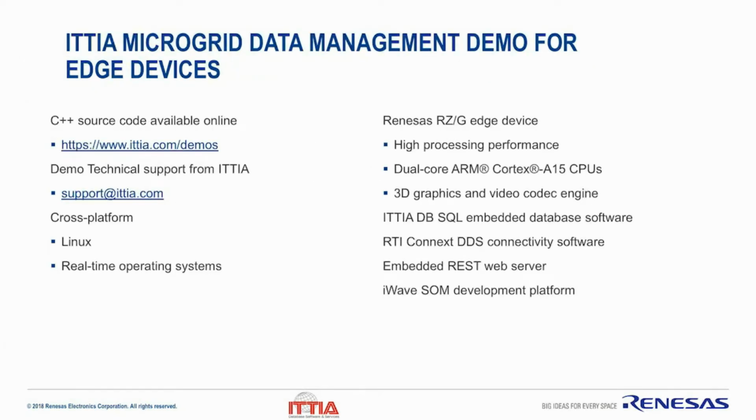We built a smart home microgrid solution that oversees power consumption throughout a house. The C++ source code is available at ITTIA.com/demos. Let me also share the hardware and software components that ITTIA IoT Data Factory utilized.